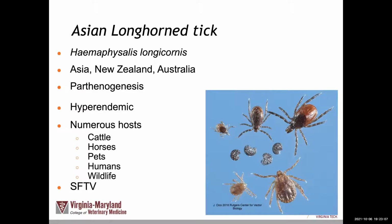The reason people are really excited about it beyond what it potentially can do for cattle is severe fever and thrombocytopenia virus, which is a virus that we haven't found in the United States, but with a high mortality rate in humans. I think it's improved, but at one point the mortality rate was about 50%. So we really don't want to find that in the US, but that's got a lot of people looking for this tick and looking for that in this tick. And so there's significant national surveillance for the Asian longhorn tick.